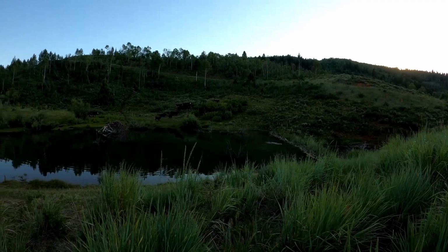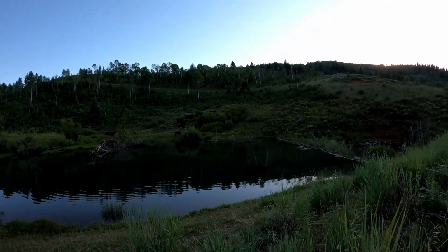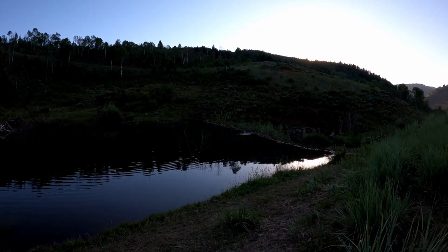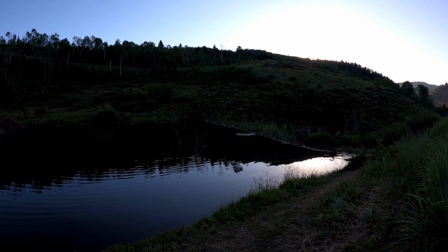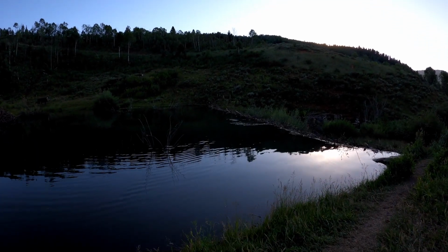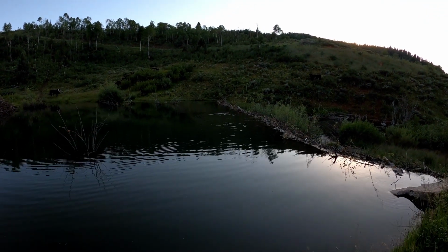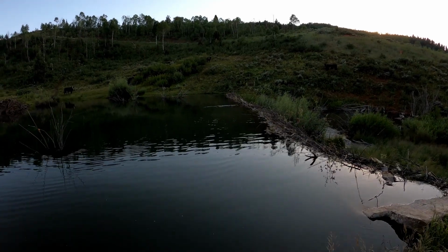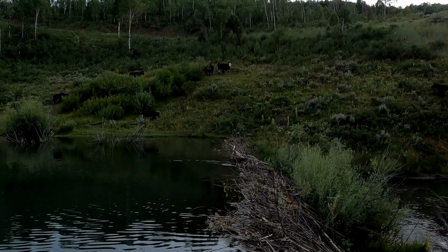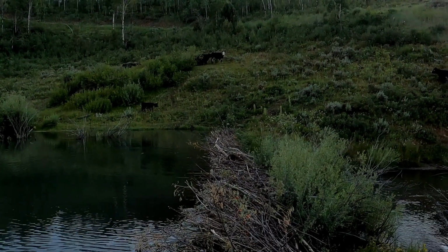Is this the path down? It is. Wow, that sucker's huge. I don't know if you can see it. It's kind of dark. Oh, there it comes out. Wow, that thing's huge.